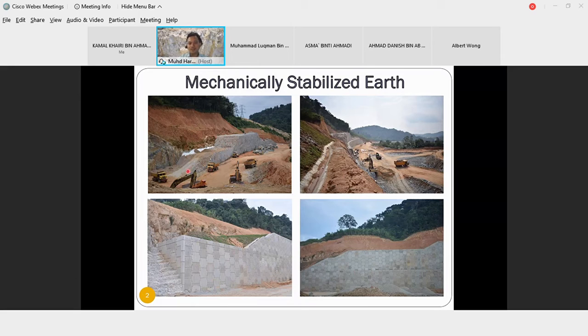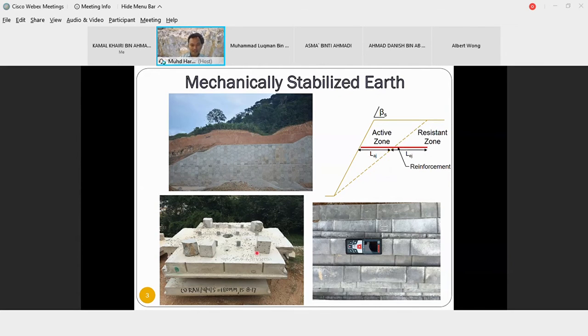You replace it with this, but what you cannot see with your naked eyes is that in each and every part of this you actually have metal strips. These metal strips are the ones that actually reinforce the earth, what we call mechanically stabilized earth or reinforced earth. Then after that you put on the facings. This is the face, at the back there.